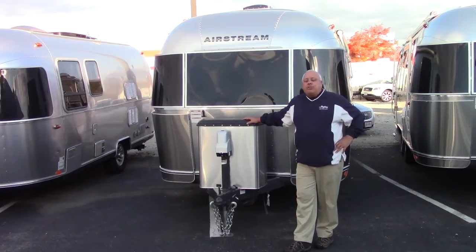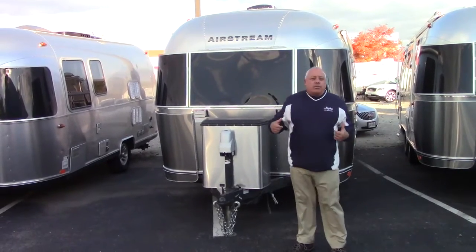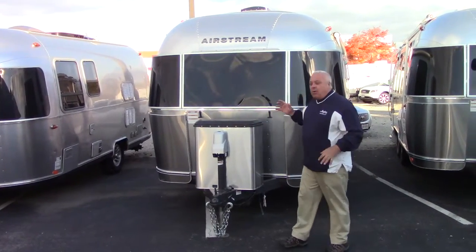Talking today about the 23FB Flying Cloud. Going to do a quick buzz around this thing, bust inside so you get a pretty good visual about what this thing is all about. Starting right up front.